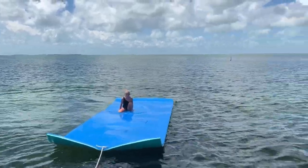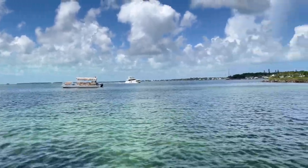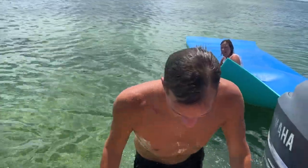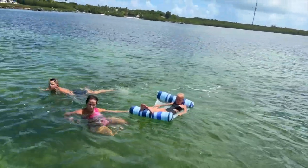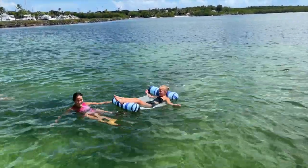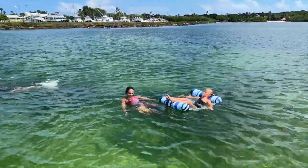Look at that big boat being towed around. Princess Daisy, little cutie. I just turned that all the way out there and back.